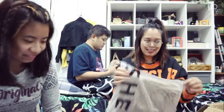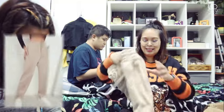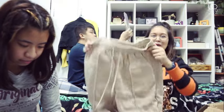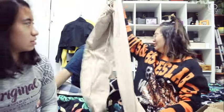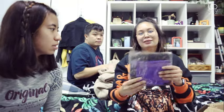Okay, I got another. This is for me. This is the one that I wanted. The pants. Oh, look at the pants. It's so nice. Joggers. I'm in love with jogger type pants. I like this, and look at the inside. It's very soft. Joggers. Kala ko sabi jaggers. Ah, joggers. Moves like joggers.